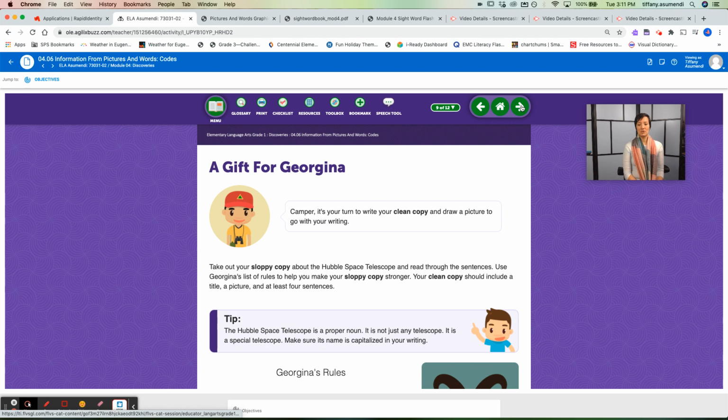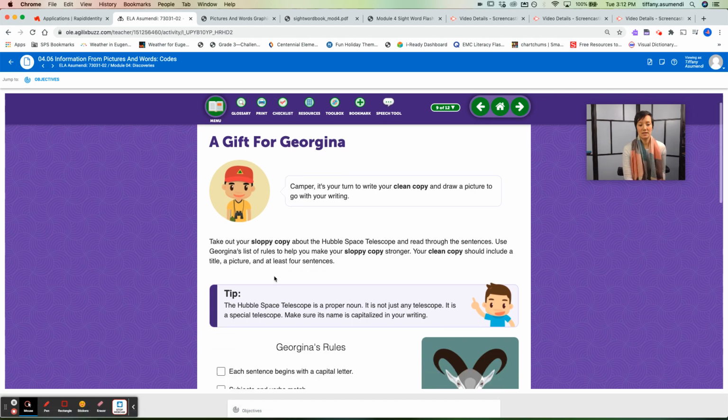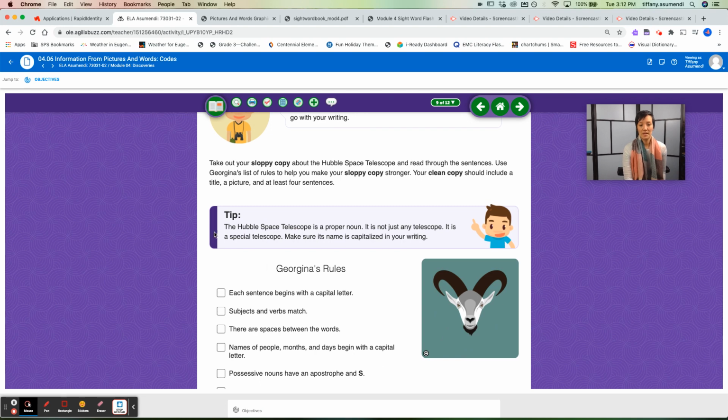A gift for Georgina. Camper, it's your turn to write your clean copy and draw a picture to go with your writing. Take out your sloppy copy about the Hubble Space Telescope and read through the sentences. Use Georgina's list of rules to help you make your sloppy copy stronger. Your clean copy should include a title, a picture, and at least 4 sentences. Tip: the Hubble Space Telescope is a proper noun. It is not just any telescope, it is a special telescope. Make sure its name is capitalized in your writing.